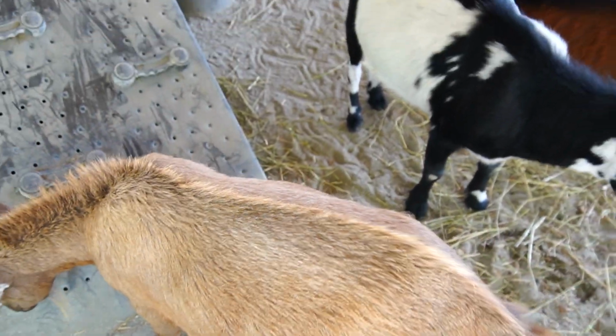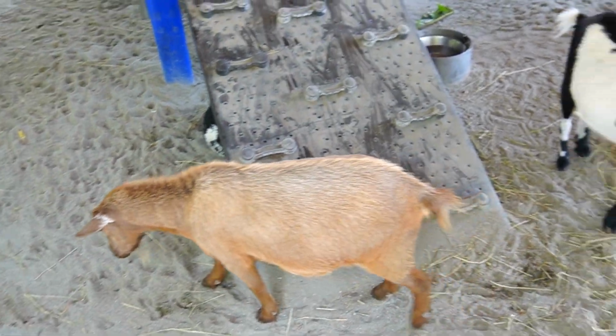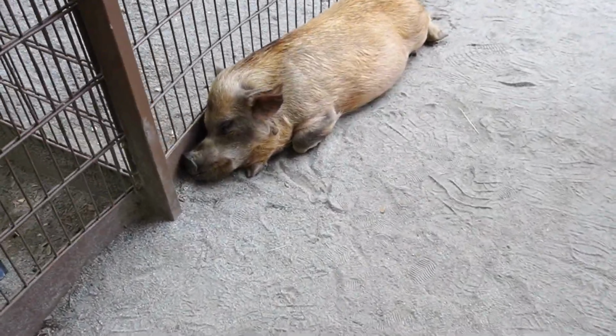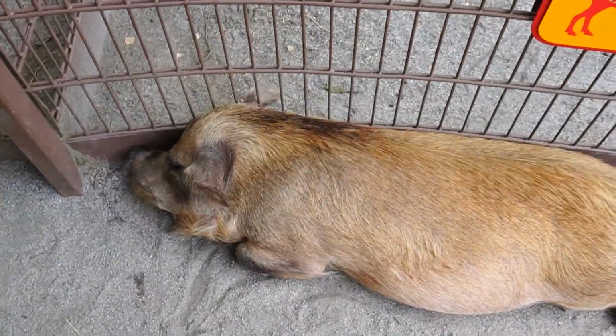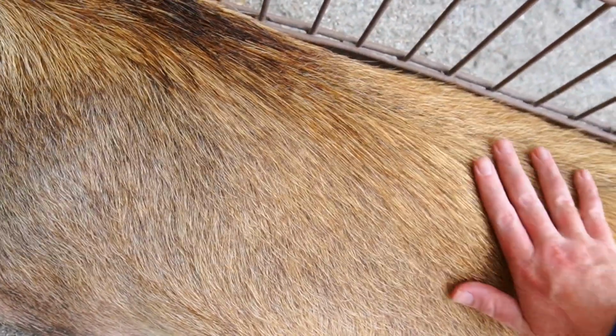There you go. I've been told that one's name is Sven. And lying over here in the corner is Dottie the pig. Dottie the pig is very tired, but apparently very much loves pets. So, hi Dottie. Have some nice long pets.